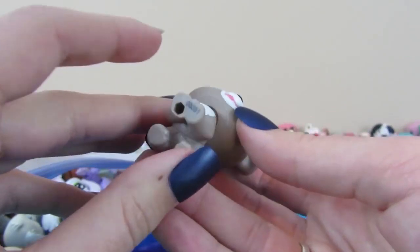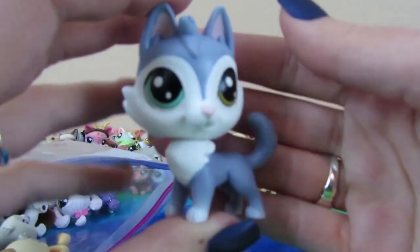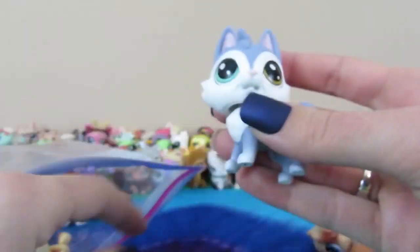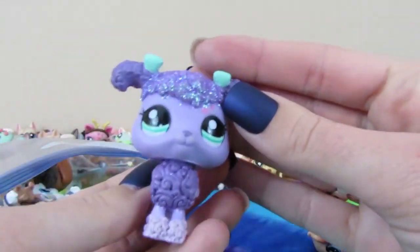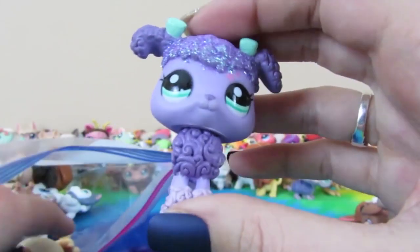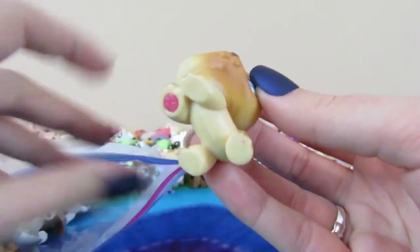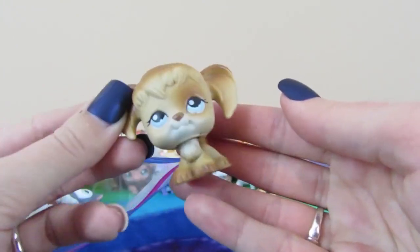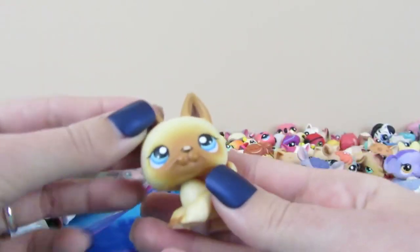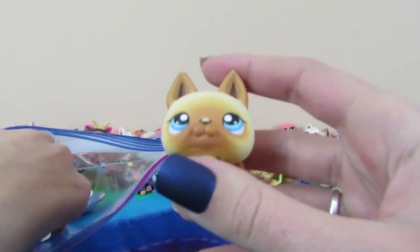I don't even know, okay? I don't know. New dog, two different color eyes. I think it's a husky. Newer dog as well. I actually really like this one. I love this poodle. It's like a purple sparkle color. Brown dog with pink magnets. I love this dog. I don't know why. Cute, but pink magnets. Another one of these, I think, but this one's nose has some damage on her.